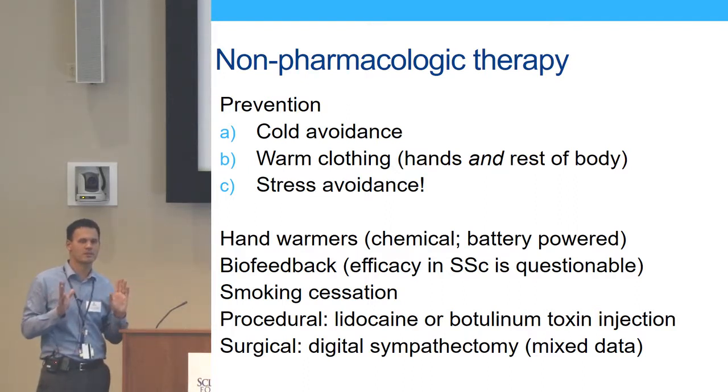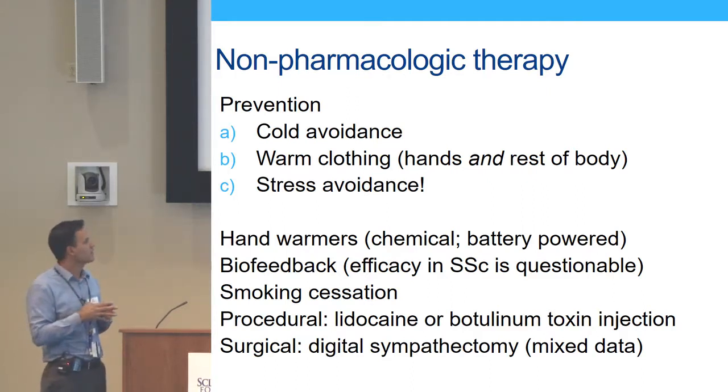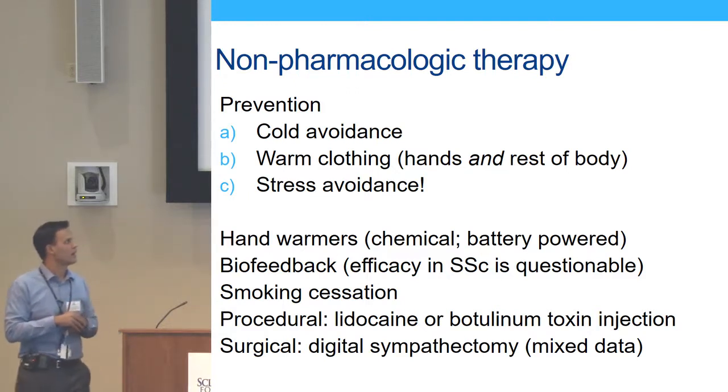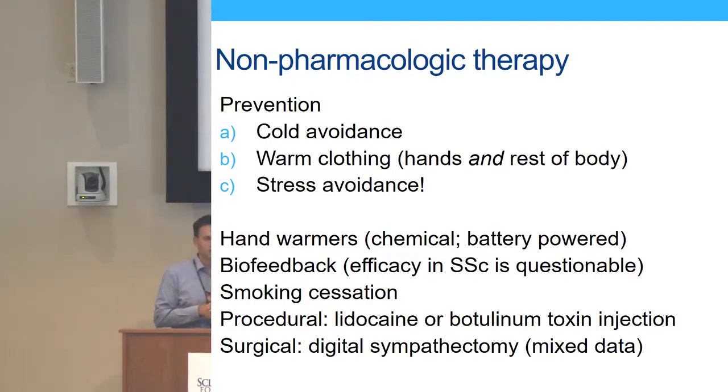Primary Raynaud's is somebody who has the blood flow problems but doesn't have scleroderma or another underlying problem. They just have the Raynaud's. And in that situation, biofeedback, which is not counseling, is basically getting a patient to understand how stress and their mindset feed into worsening of their symptoms, so that you can break that cycle.